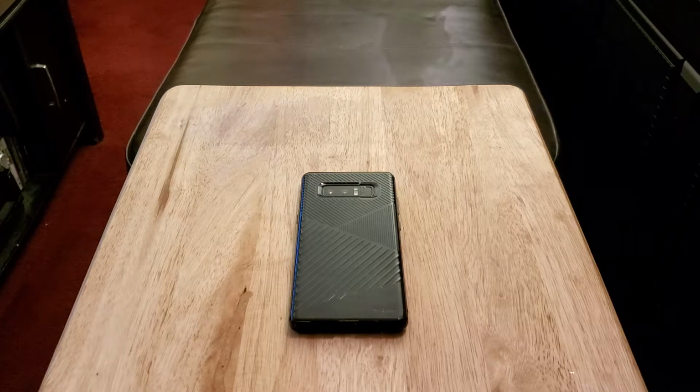Also, the phone was a little narrow to me based on the previous Notes, which were a little wider, and I prefer a wider device. But other than those, those are my only issues with the phone overall. But still, if you're thinking about getting an older flagship device, this is a good one to check out because the price is very, very reasonable.